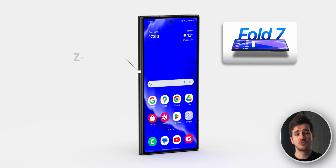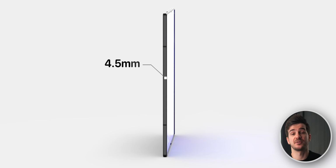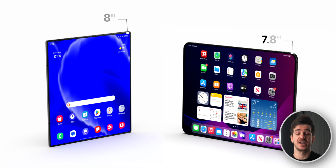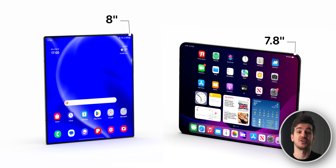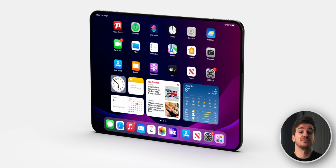Keep in mind that Samsung will be launching the Z Fold 7 in just a few months, which is said to have the same 4.5mm thickness, yet with a larger 8-inch display as opposed to Apple's 7.8. So, would you consider getting an iPhone Fold? Personally, I'm definitely going to, as I do use a foldable. I'm a big fan of the Oppo Find N5, and this is my Android phone of choice right now. So yeah, I'm definitely excited for an Apple foldable as well.